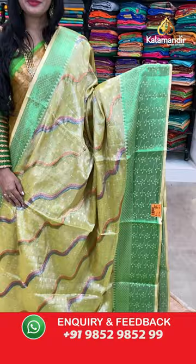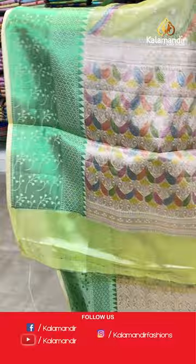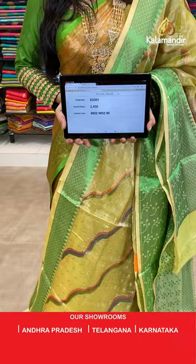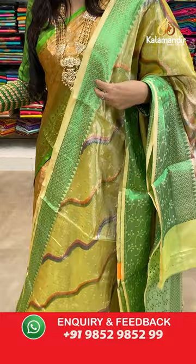And coming to pallu, it's a beautiful and colorful brocade pallu andi. And this saree is paired up with brocade blouse along with border. And pricing details. Item code AU301 and offer price 2450 rupees. Such a lovely collection kada, chala bagune.